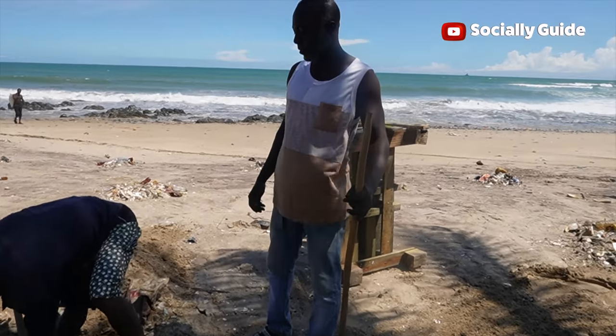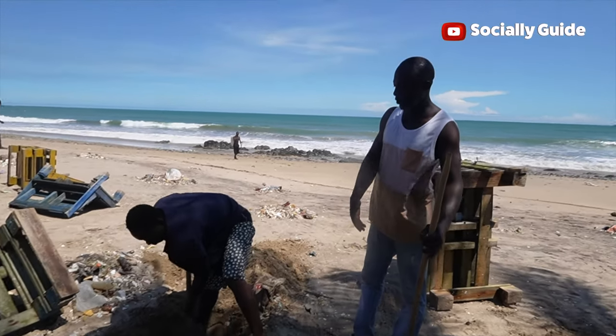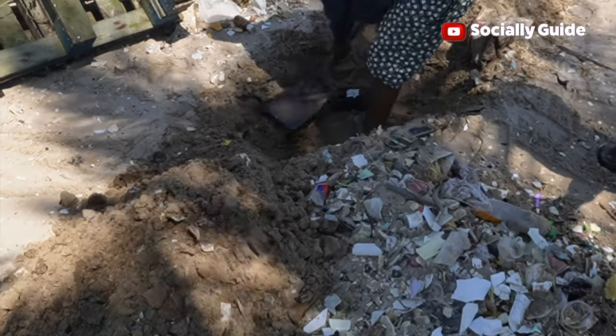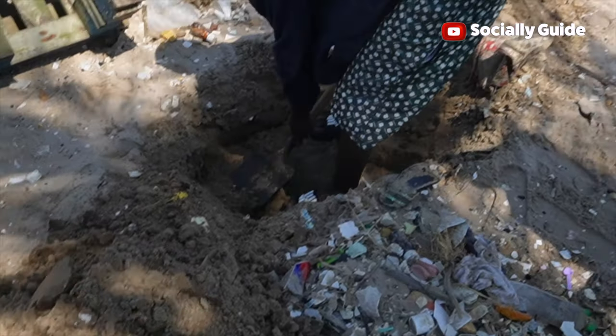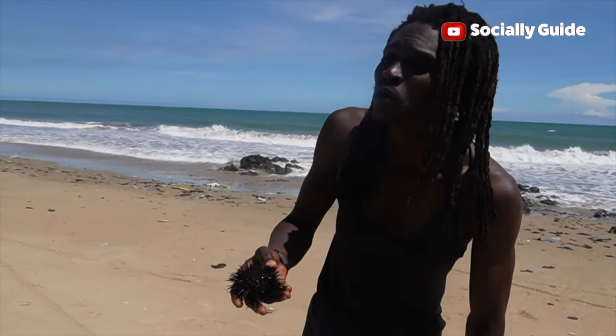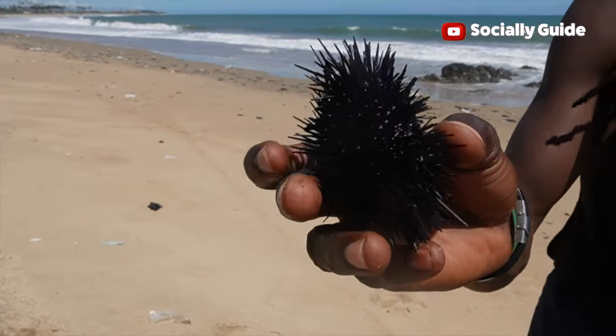This is how we do it. We don't have any dustbin, we don't have anything to put our rubbish in. So we have to take and put the rubbish in the home. This is how we do it. Wait. I don't know the English name though. Yeah, guys, if you know the English name, please let us know in the comments. Watch it very well. He has it.